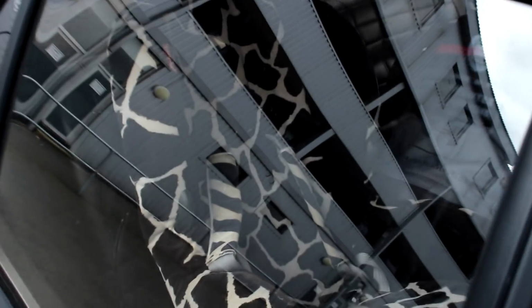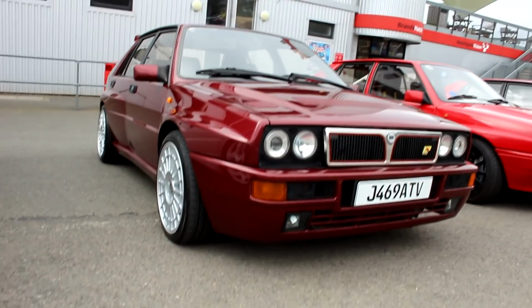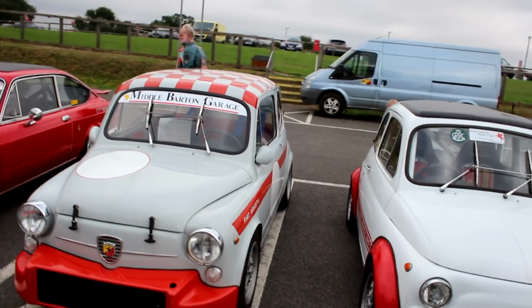It's got a baby seat in the back. How many beautiful collectible classics that are epic to drive and look this cool can you put a baby seat in the back of? We've got this, which is an original Abarth actual racer.